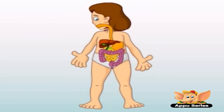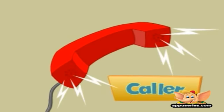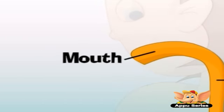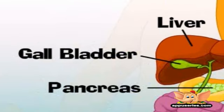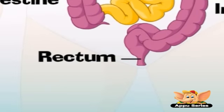When you eat food, it goes into your digestive system. Your digestive system is responsible for converting the food we eat into energy for our bodies to use. It's like petrol being put into your car. Thank you very much. But what is the digestive system made of? The digestive system includes mouth, esophagus, liver, stomach, gallbladder, pancreas, large intestine, small intestine, and the rectum.